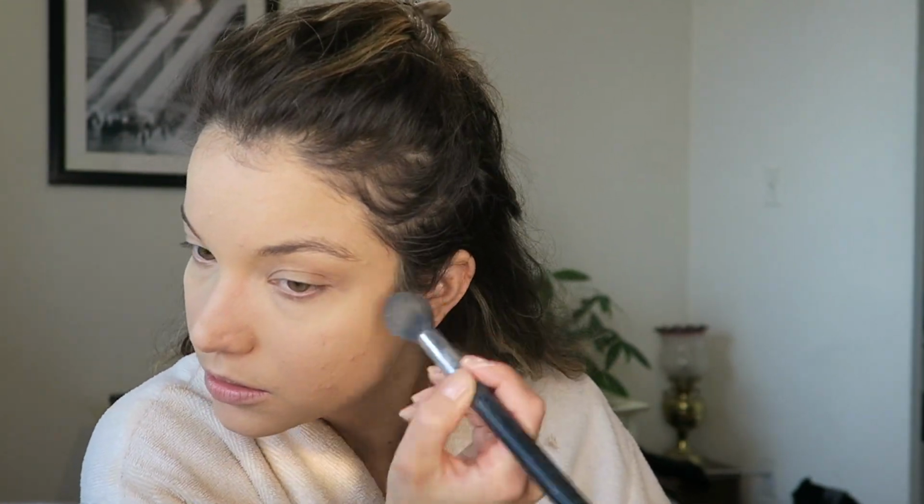So if I wanted my makeup to be super long wearing, I would set my whole face like this, but because my makeup doesn't have to stay on for a really long time and I'm not working or anything, I'm just gonna set my under eyes and then through my T-zone. And then I'm just gonna dust off any excess powder with a clean brush.